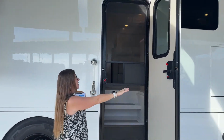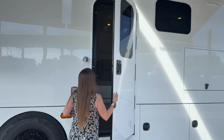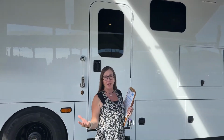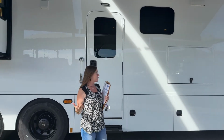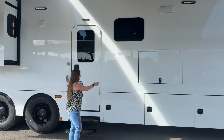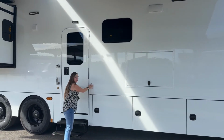So really nice screen system, nice setup here, and then nice solid door. Now this is a full paint finish. This is a $34,000 paint job on this coach. Yes, it's all white. When you use FRP, the panels tend to be a little bit different in coloration.